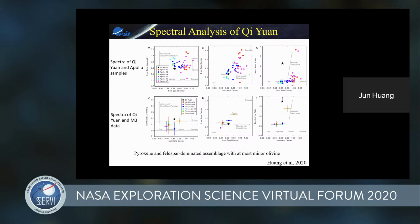So we did some spectral analysis. As I mentioned before, we calculate the 1 micron band asymmetry with the 1 micron band center and 2 micron band center, and band area ratios, which means the band area of 1 and 2. We plot all of this, and we see the distance between the rock and all the selected Apollo samples, and we found out the rock Qiyuan is likely composed of a pyroxene and feldspar dominant assemblage with at most minor olivine.